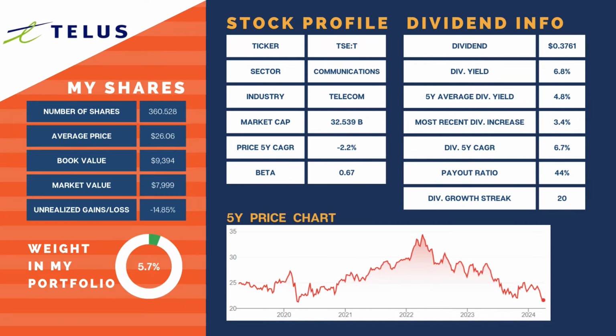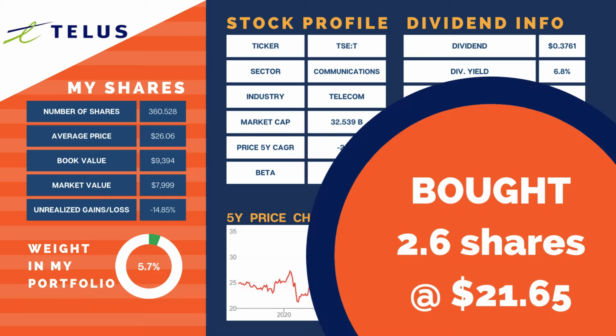Next up, TELUS Corporation, our other telecom, makes up 5.7% of our portfolio as our 7th largest position. Telecoms are totally out of favor and in a tough place right now, and TELUS is no exception. They will be reporting Q1 earnings on Thursday, May 9th before markets open. We added 2.6 shares at an average price of $21.65. That added $3.88 to our dividend income at a yield of 6.9%.